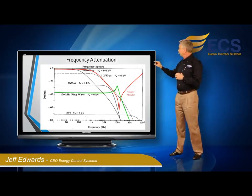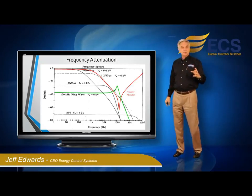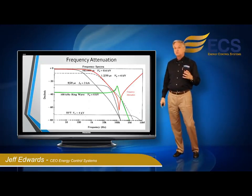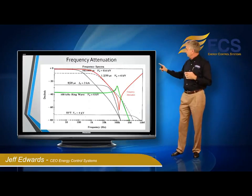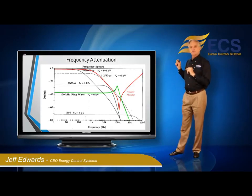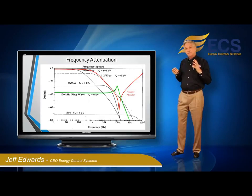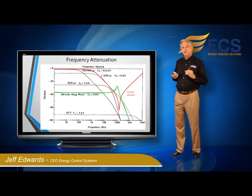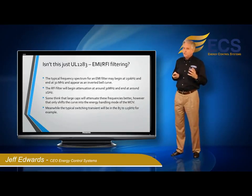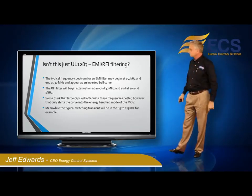Now, the other two black lines that are between the green and the red line represent the function of the metal oxide resistor, which is the most common suppression element. If you'll notice, it very slightly impacts that green line. So where MOV type technology is necessary for energy handling and for lightning protection, it is of very, very little benefit in terms of protecting electronics.